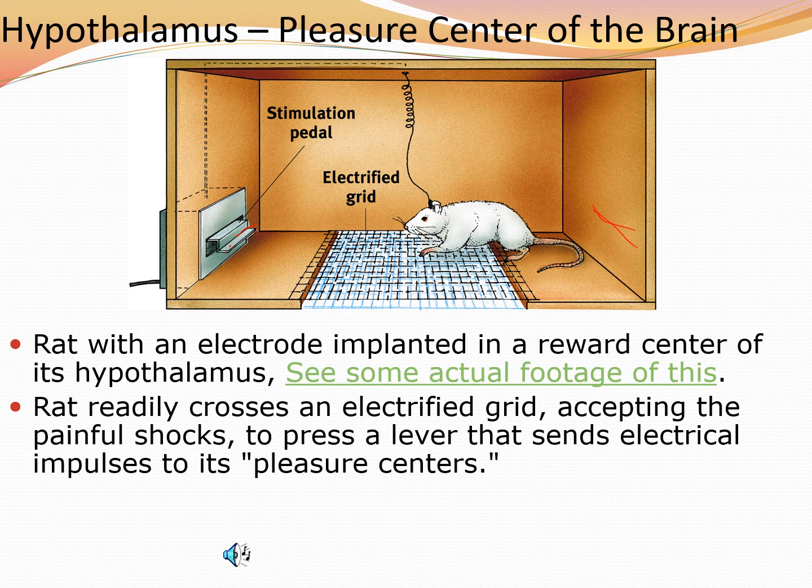And so, the hypothalamus is your pleasure center. So anytime you do something that feels good, it's your hypothalamus that's kind of being dinged, right? So if you eat something, anything you do in your life that feels good, that's your hypothalamus going off. That's why we get addicted to things. Anytime something gives you pleasure, whether it's drugs, chocolate, whatever, it's your hypothalamus going off.